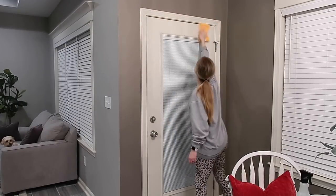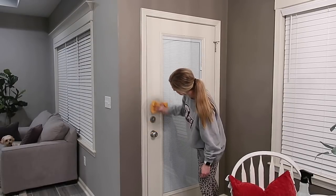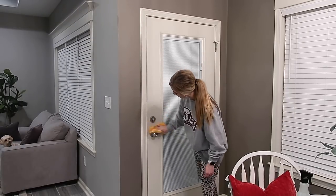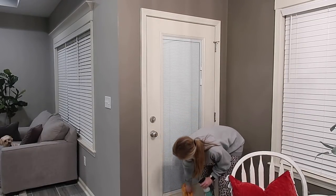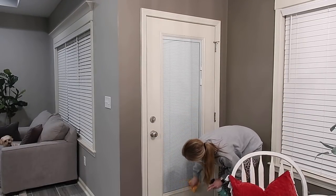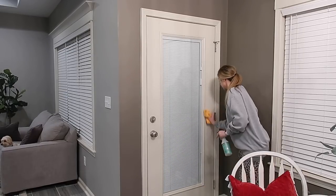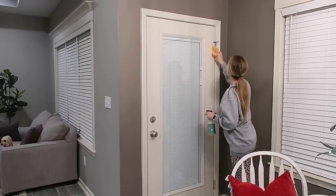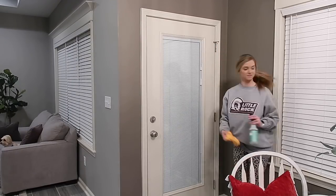I did go ahead and wipe down this window with a glass cleaner, and now I'm just going in with my Mrs. Meyer's multi-surface cleaner in the basil scent with a microfiber cloth and wiping down this door. We go in and out this door all day every day to take our dog out, and it gets fingerprints and smudges, and so I just wanted to give it a good wipe down. I did the same thing with our front door just to make sure that they were nice and clean.